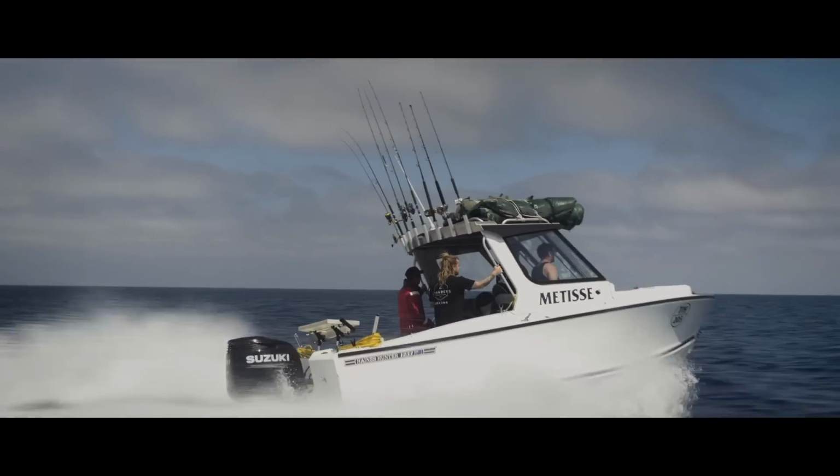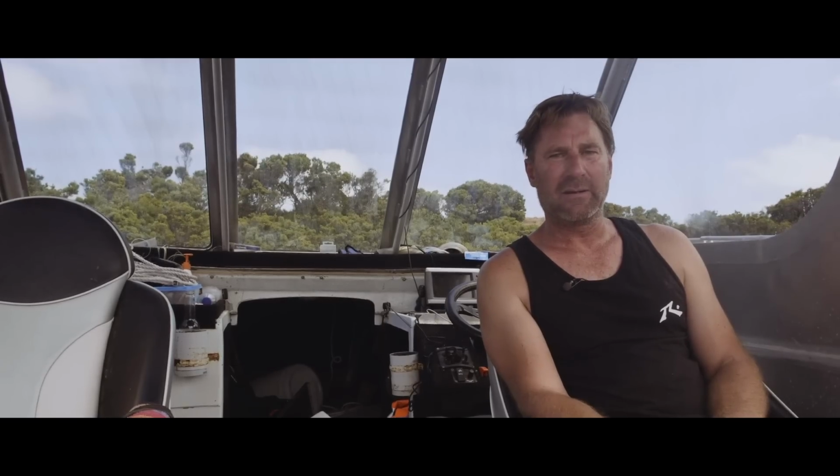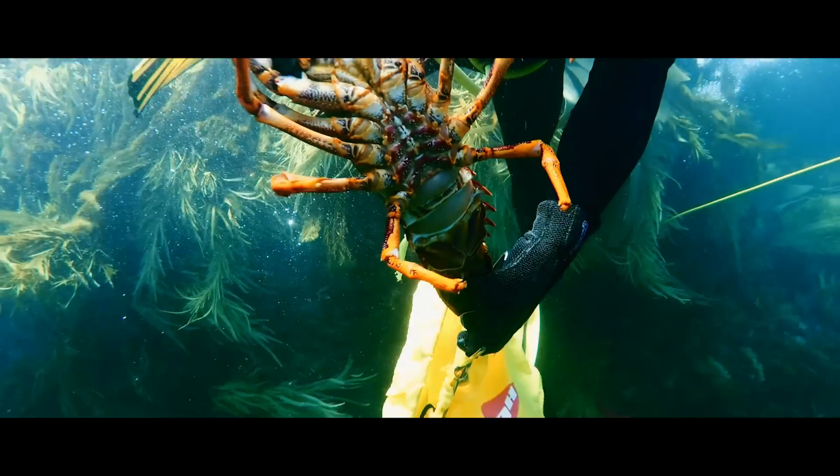The ride in the Formula is just soft and predictable. It's never done anything out of the ordinary. It always rides well.